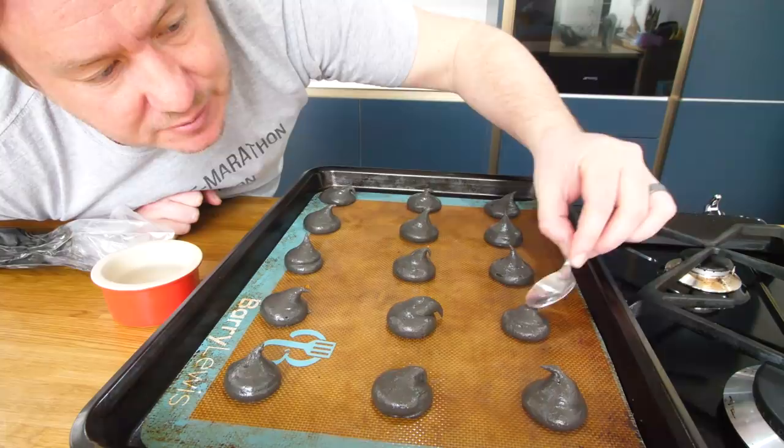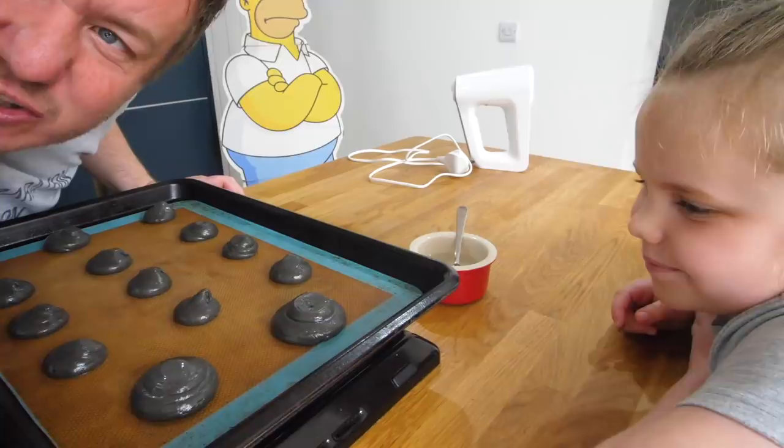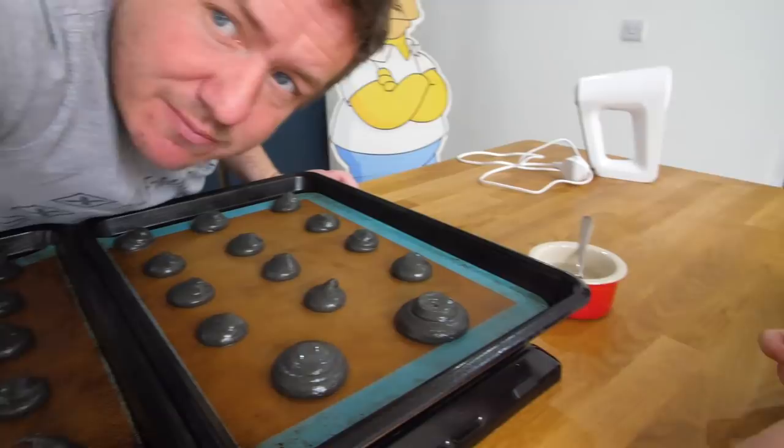Ooh, look good, don't they? Looks like graphite. Make a tennis racket out of that. It reminds me of clay. Or a suspect emoji.